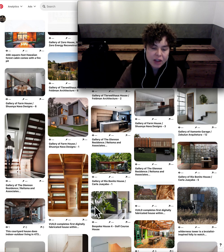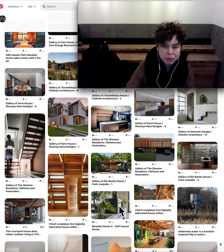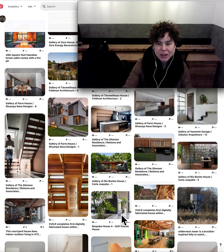So I found that it's just one of my favorite designs, obviously using some of my favorite materials, which is concrete and black steel.